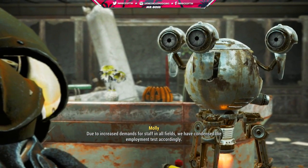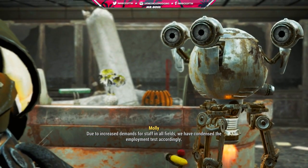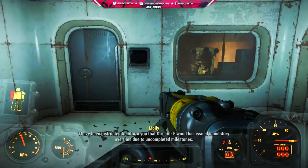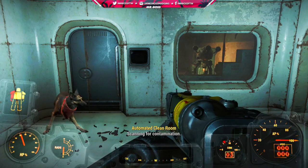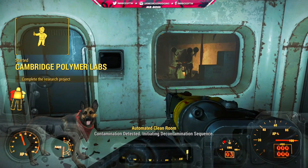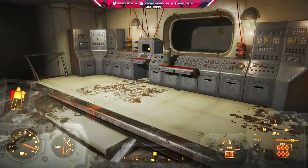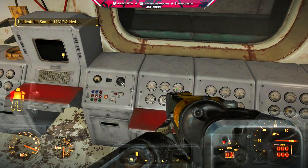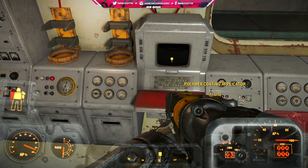So basically, you just have to follow her around, play your little game, and you'll eventually be taken to this room where you'll be cleaned off or whatever. It's like some decontamination room. Now you can totally ignore this process and just simply go into the other room like I did, and you'll notice a computer where your final icon is telling you to go. Now this is the polymer coating application.